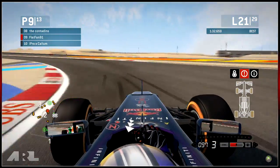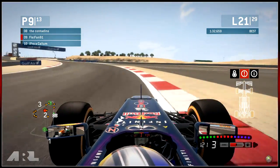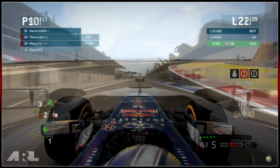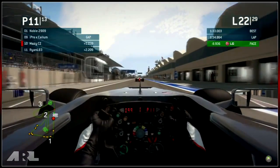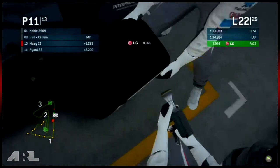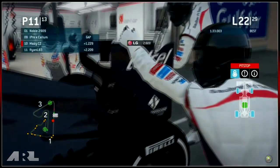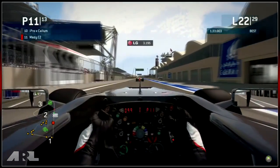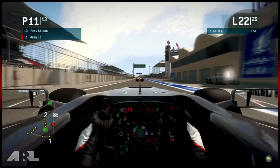But Fisi up into 9th place with Contadins just down the road, maybe 5 or 6 seconds, catching the curb. So that's one of the curbs that I was talking about, where really just a light touch has caused the car to really kick out very viciously. So he's going to have to watch that in the next few laps, especially when the tyres start to go off, as Mazy comes into the pits for a set of option tyres, I'm assuming, with 7 laps to go.